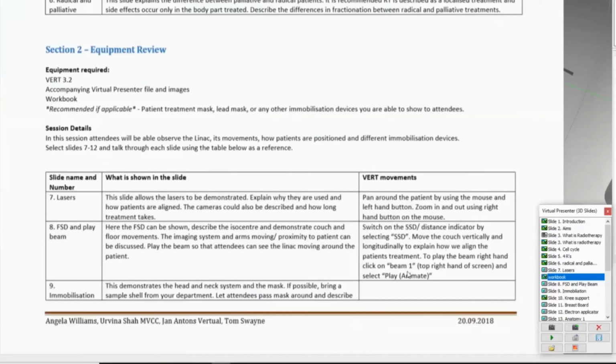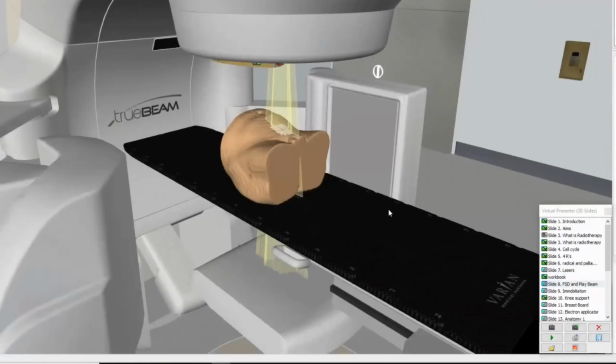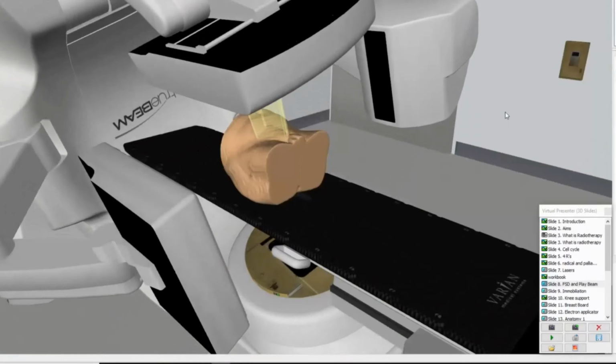Okay. So the next slide, as you can see, is the one where we look at the FSD and then play the beam. So onto here, this is the next slide, and again we would scroll around the patient, and then up at the top right hand corner, we would then press play, just so that we can show the participants the beam moving around.